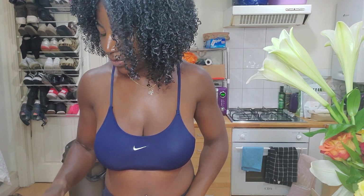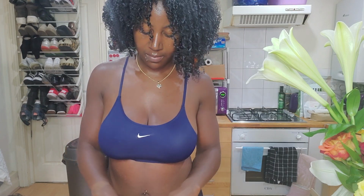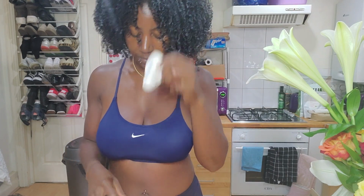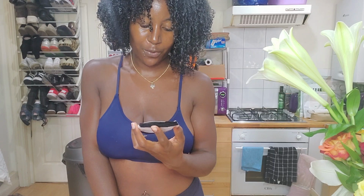Back to these, what are they called again? The face pads. I also wanted to get something for when I'm removing nail varnish, and I was like, oh crap, I've gotten rid of all my cotton wool now, what can I use? Did a bit of a Google search and found these nail varnish remover pads, which are made from bamboo.